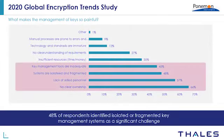So this slide typically talks of the global trends, as per the survey in the encryption industry, and the most significant challenges which people have faced are outlined. You can clearly see 48% of the respondents identified isolated or fragmented key management systems as a significant challenge, coupled with lack of skilled personnel and no clear ownership. So let's see how we address all these points.